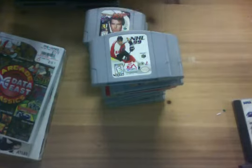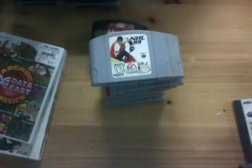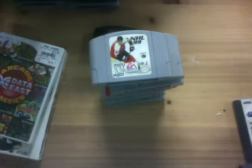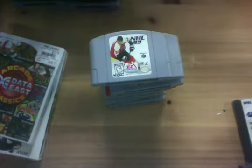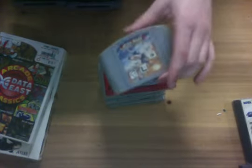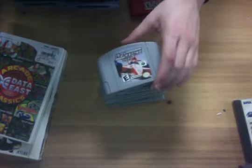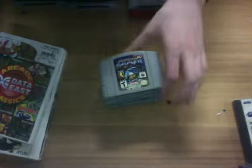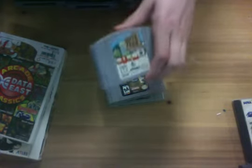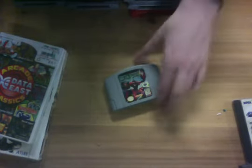99, Resident Evil 2, GoldenEye 007, Blast Corps, Turok Rage Wars, the original Turok, yeah, NHL 99, Turok, Star Wars Rogue Squadron, All-Star Baseball 2001, Indy Racing 2000, I don't think I have this game, Jet Force Gemini, South Park, I don't think I have this game. So we got Perfect Dark and a Star Fox 64. Pretty good games. Now this is really cool.